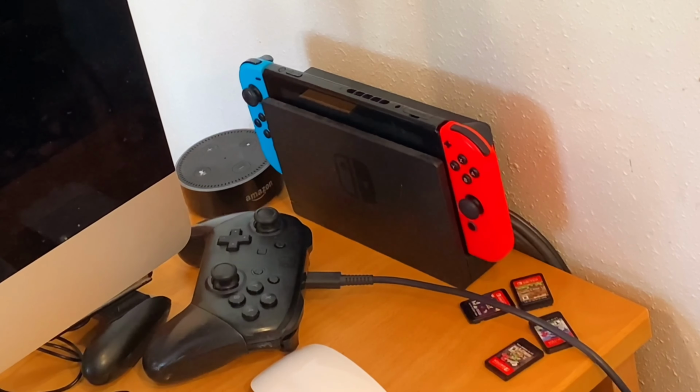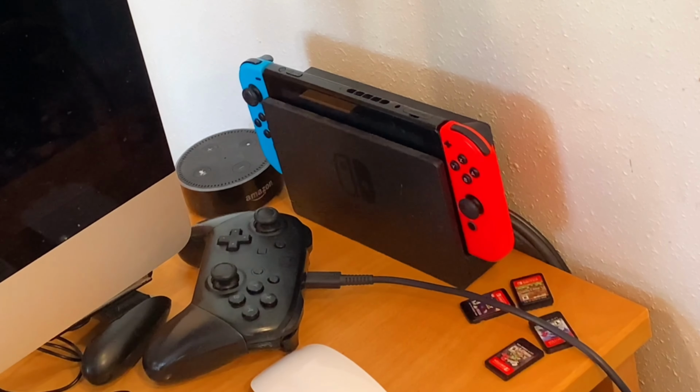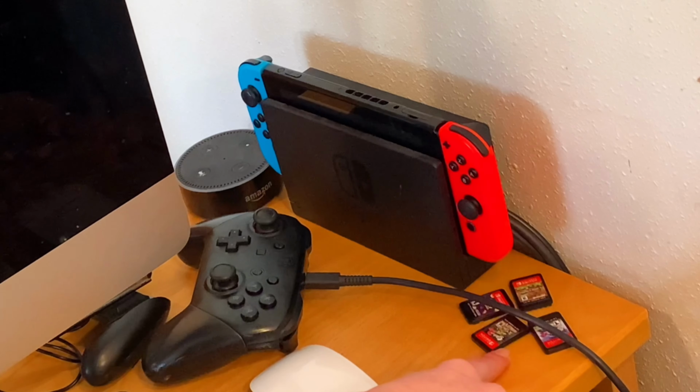I used to play a few games on Steam on my iMac, but again, I've been having some issues with that. Who knows, I might stream Steam games again in the future when I get that issue fixed, but for now, it's solely Nintendo content. I have all my game cartridges right here. This is probably not the best idea. They're out in the open, so if someone breaks into my house, they're free game.